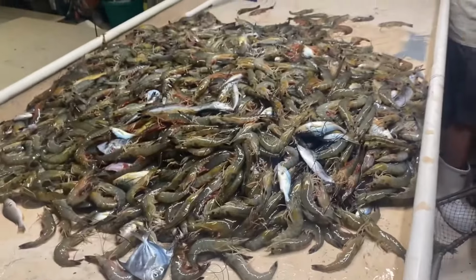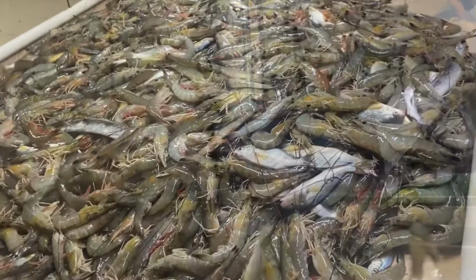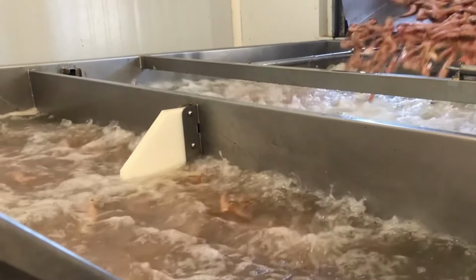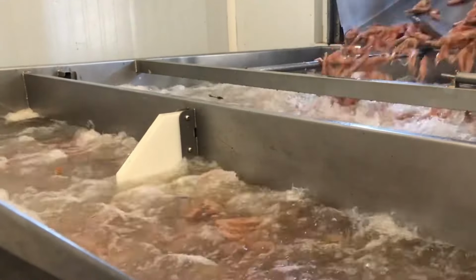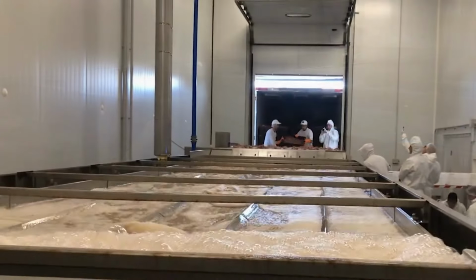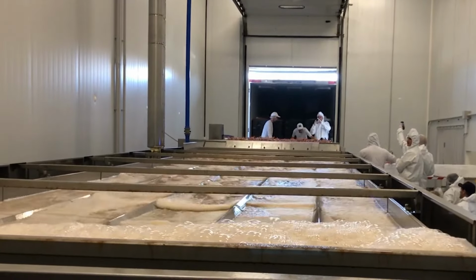For pre-processed shrimp such as smoked shrimp or seasoned shrimp, they are also packaged under strict sanitary conditions to ensure food safety. Before the product is distributed, quality control and compliance with food safety standards are very important. This includes testing for microorganisms, chemicals, and other quality indicators to ensure that the product meets the requirements before being released to the market.